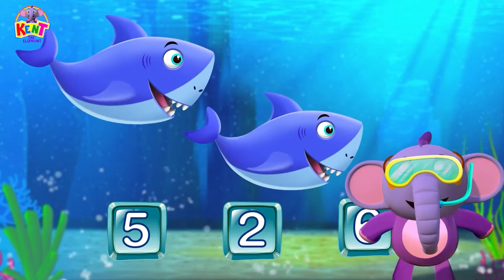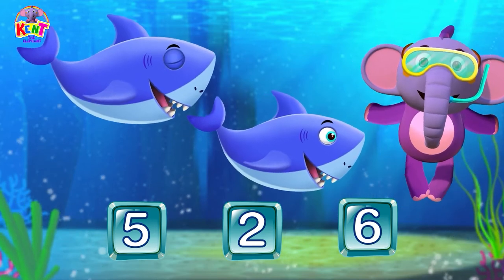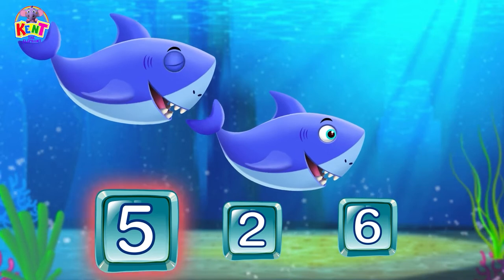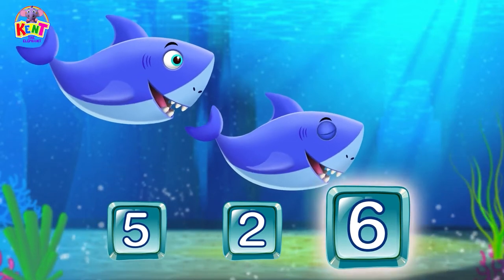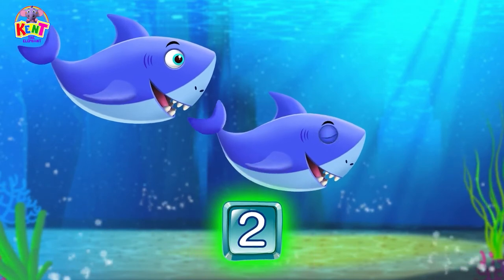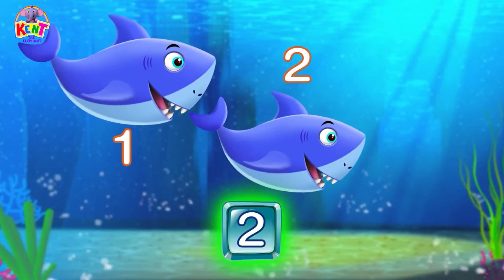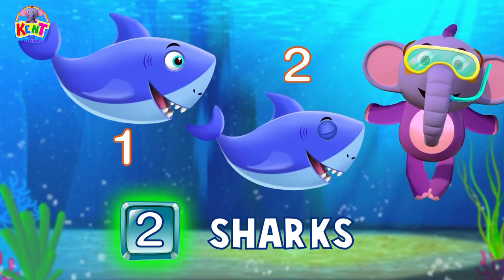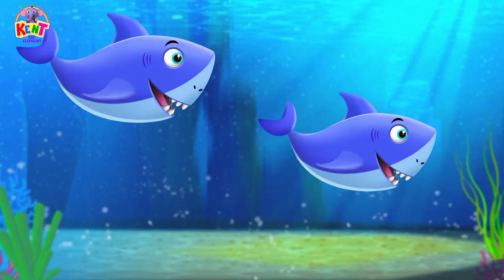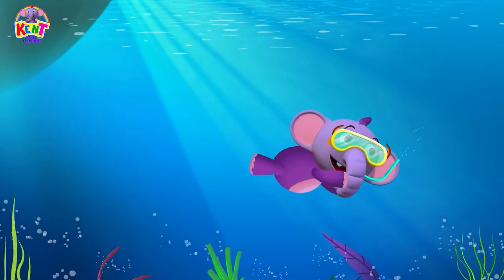Ooh! Look at these sharks! Big fellows, aren't they? How many can you count? Five? No! Six? No! Two! That's right! One! Two! Well done! There are two sharks! Good counting! Bye-bye, Mr. Sharks! I love being under the ocean!